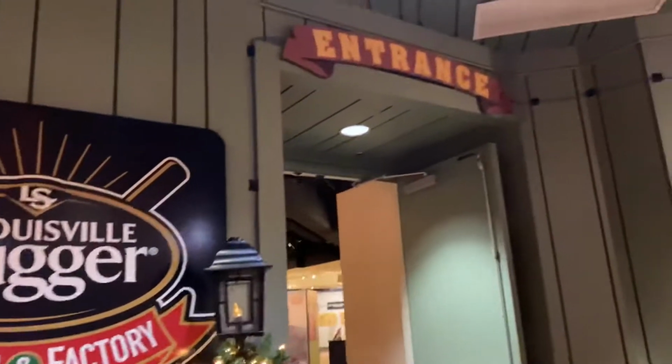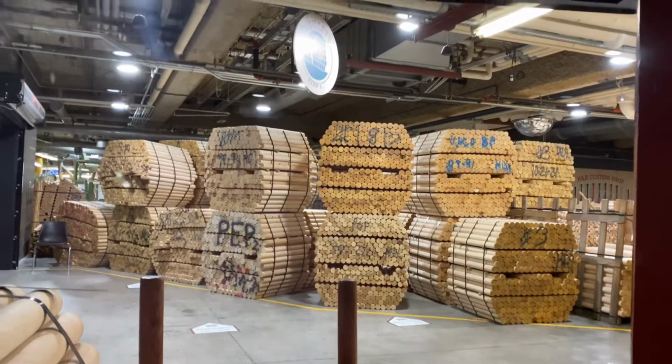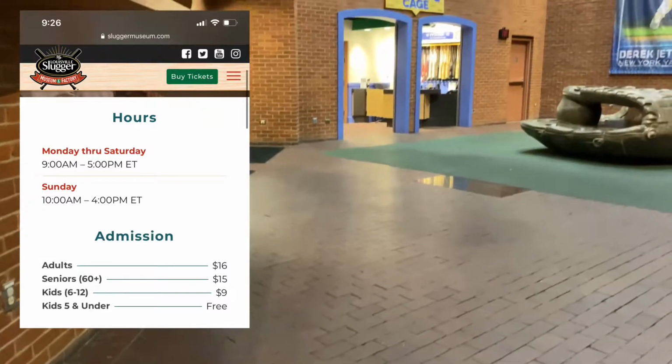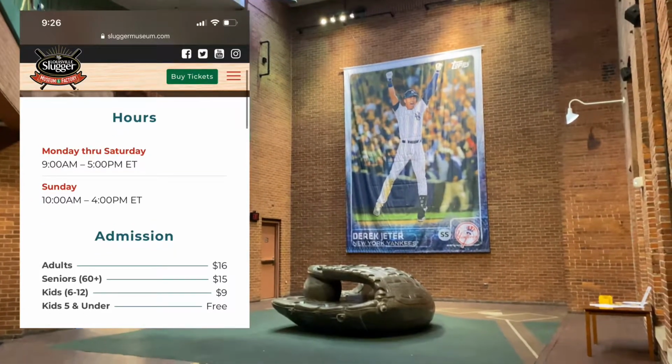So guys, welcome! We are now here in the Slugger Museum and Factory. So guys, for more information, here's their website and admission fees.